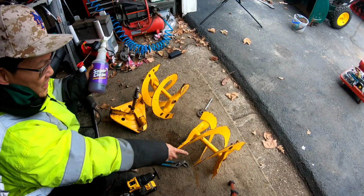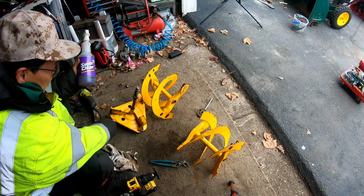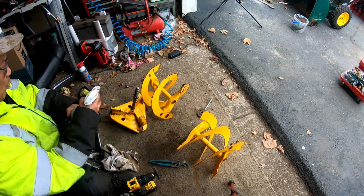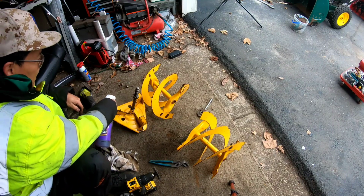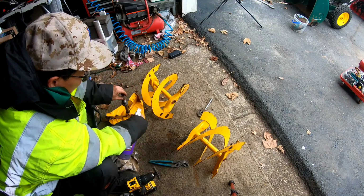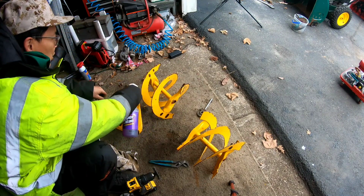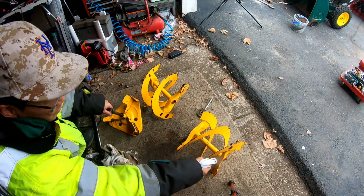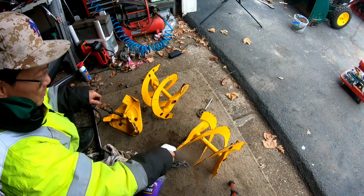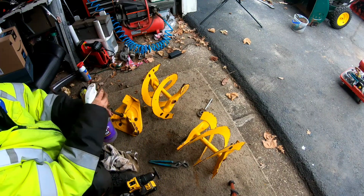So the auger itself has some rust buildup on the edges, as they normally do. This as well. I'm gonna wipe it all down a little bit, see if I can find some Cub Cadet mustard yellow, and just maybe go over this with a slight coat of some Rust-Oleum mustard colored paint. I believe this is the same color as the Cub Cadet.